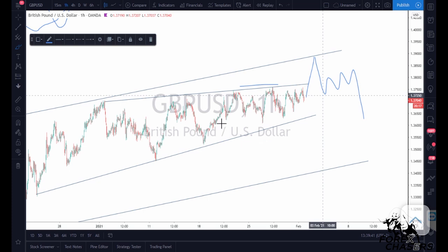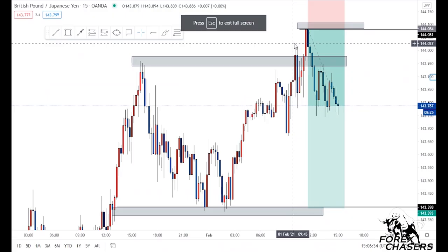So we are expecting some long-term selling pressure to come into the GBP USD, and essentially, guys, we will be looking for this trade from that potential entry area into these target areas down at the bottom.